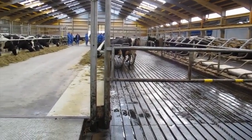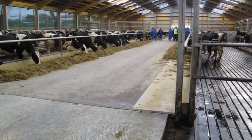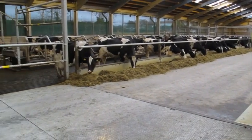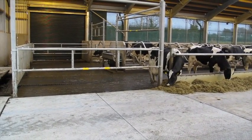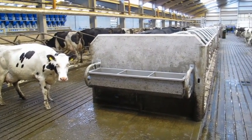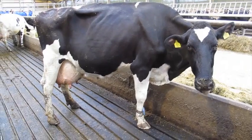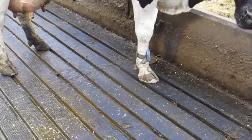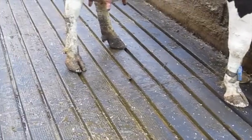The feed passage has an epoxy covering painted near the feed face, which is slippy to walk on but is seemingly supposed to encourage more intake. The idea behind the concrete flooring in the back passage and the rubber flooring in the front is that the rubber is where cows are more sure-footed to show signs of heat, while the concrete at the back prevents cows' hooves getting too soft. Both are solid floors, not slatted, with muck and urine scraped down.